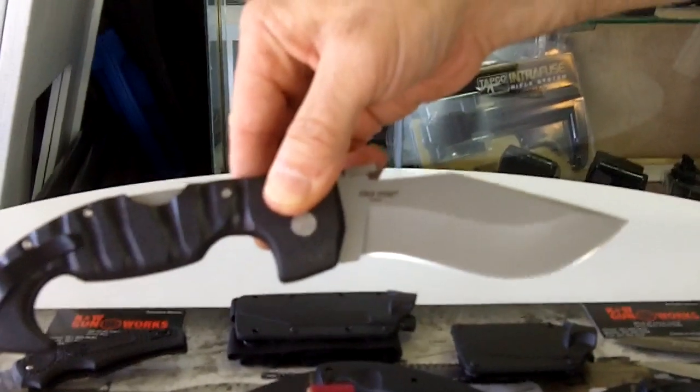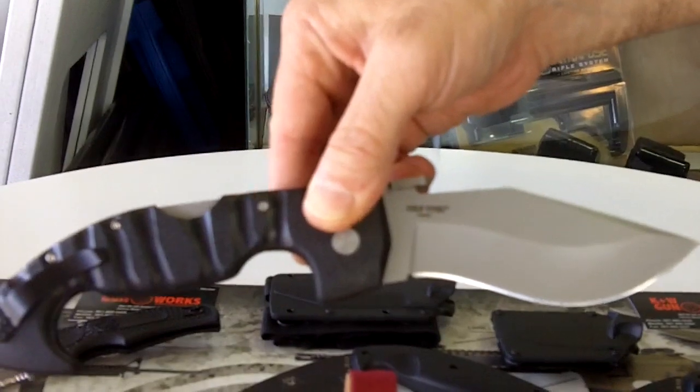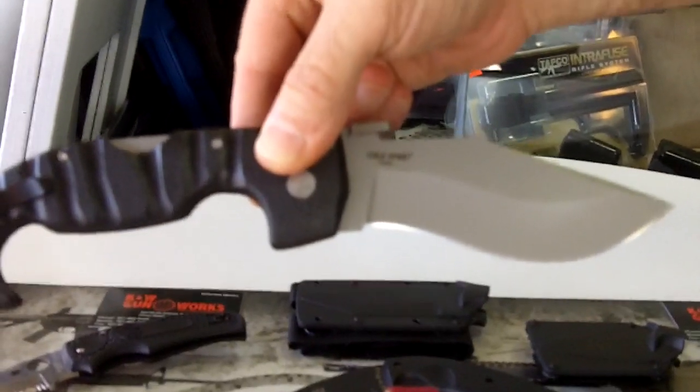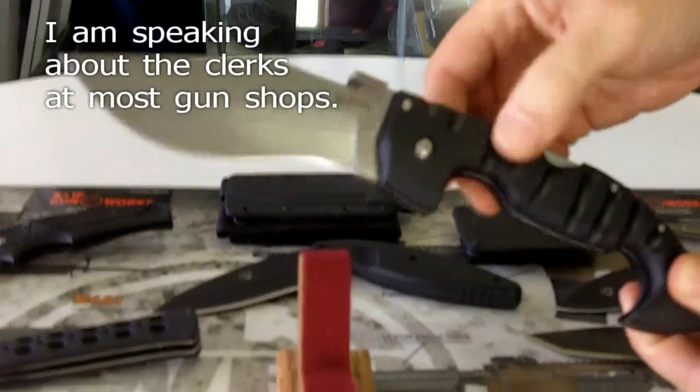See that right there, Cold Steel, Taiwan. If it says China, China's cheap. Taiwan and Japan, guys, they are the good blades. That's what you want to look for. And that's what you're going to get when you call one of the guys here at K&W. They know everything about the products they sell.